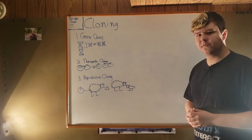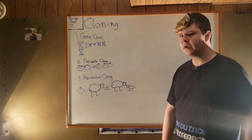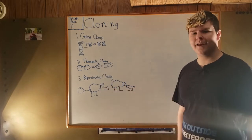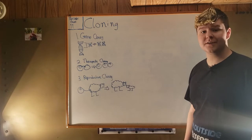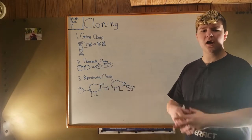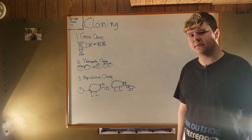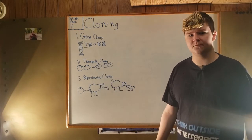The third form of cloning is reproductive cloning, where you take a piece of genetic material and put it in an organism that you want to reproduce. That organism then makes more organisms from that genetic material. This allows scientists to make a lot of organisms that have the same genetic material without having to do an extremely complicated process for all of them.